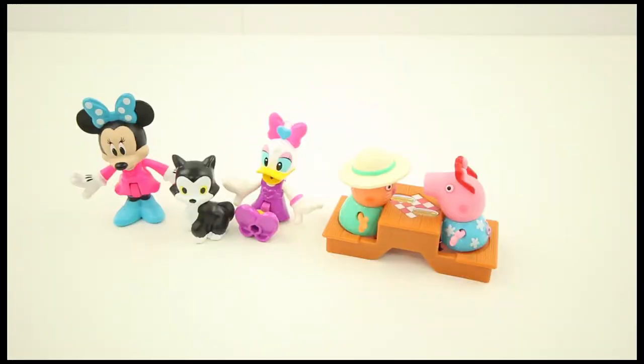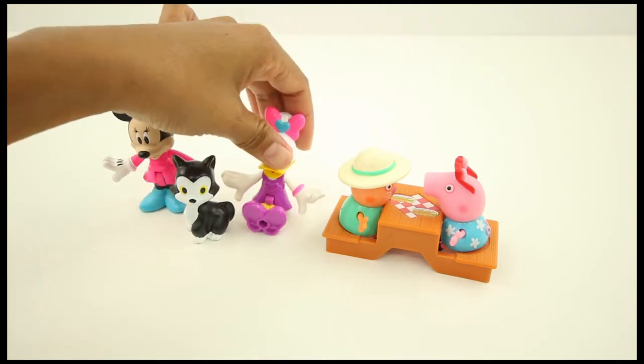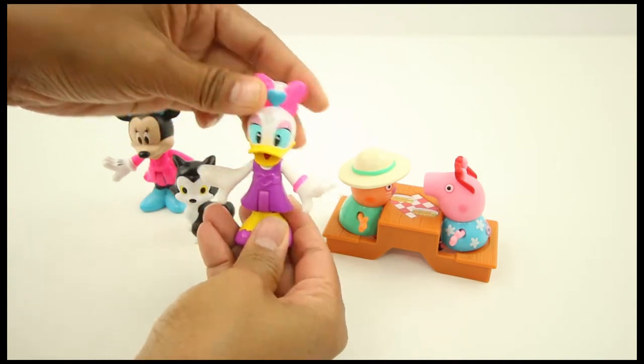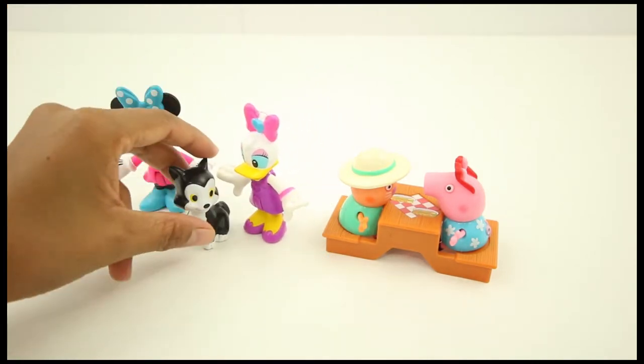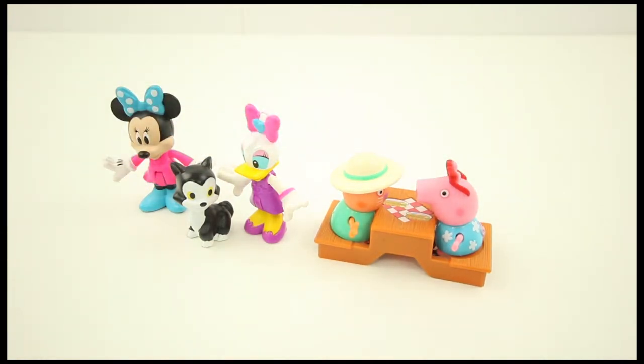Hello everyone, and thank you for tuning in for another episode of Toy Time for Now. Today, Minnie and Daisy are playing with Figaro at the park. And looks like Peppa and Candy Cat are just finishing their sandwiches. Guys, I brought some candies. And they're not just regular candies, they're magical candies. Would you guys like to join me and see how these magic candies work? Well, come on. What are you guys waiting for? Let's check them out.